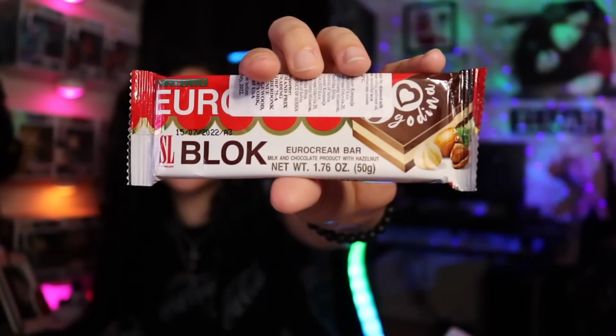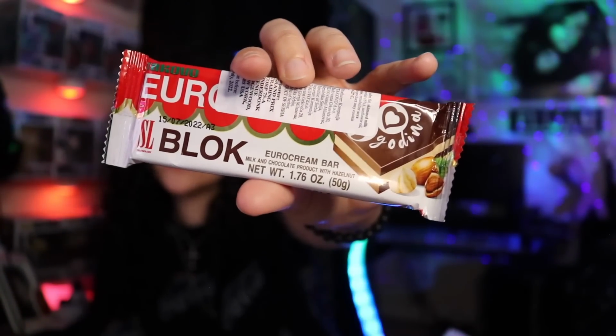This bar is actually very intriguing to me. This one just looks really cool. If you look at the picture of it, it's a layered bar and it's hazelnut and I like hazelnut. So yeah, this should be good. This one is called Euro Creme Block by Takovo. Two pieces of hazelnut chocolate mixed with milk hazelnut cream.